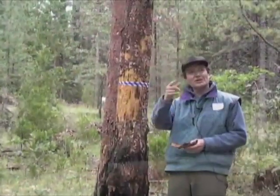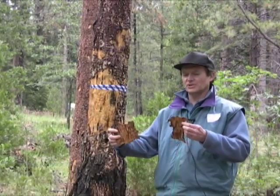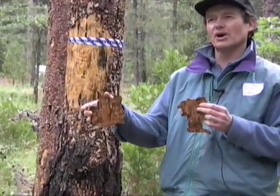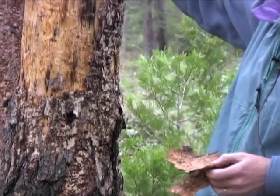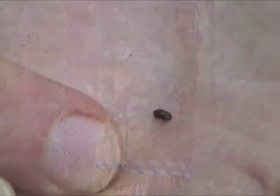We have a group of trees here that have been killed by western pine beetle. Here under the bark you see a nice western pine beetle gallery, but even if I didn't look underneath the bark, I could just look at this tree and the pattern of woodpecker feeding. This pattern of woodpecker feeding is typical of what you see with a western pine beetle.